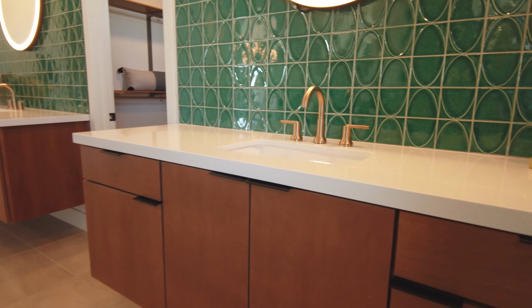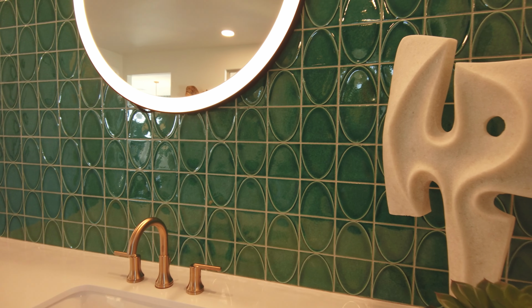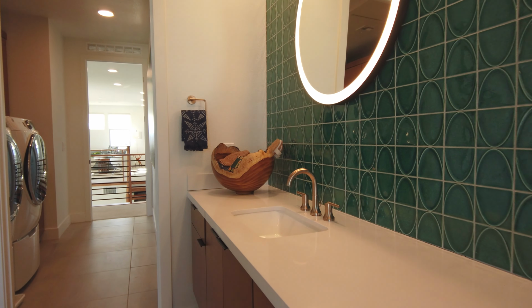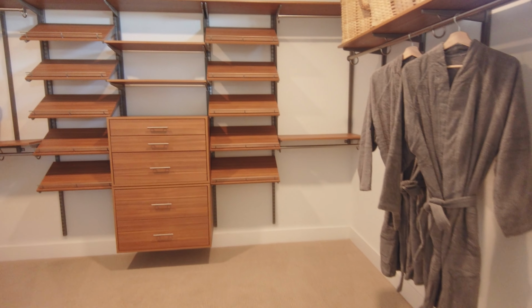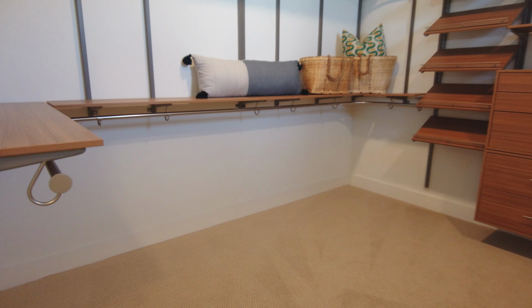And that nice green tile makes the backsplash next to the dual sinks that are separated, or I should say dual vanities that again have quartz countertops. Pretty combination. These are very nice. Okay, now we have the walk-in closet in between the two vanities. Nice size.